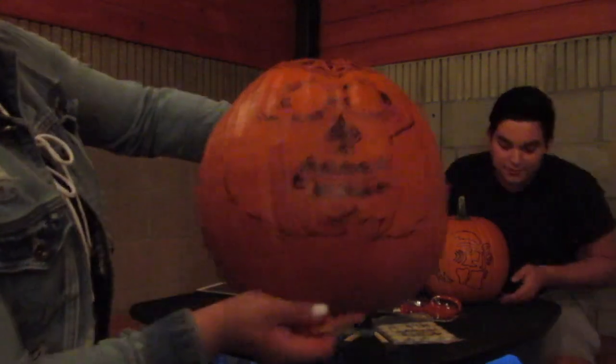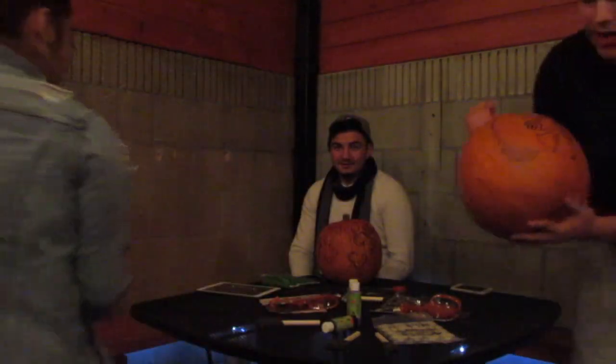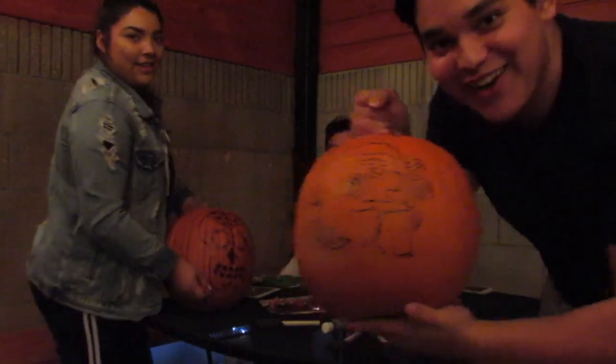Okay, so we drew out what we were gonna do. So I have the candy skull, I don't know if you can see it. It's like this. And then what did you think? I have saw here. I will show mine. Hold on. I want mine to be a surprise, I guess.